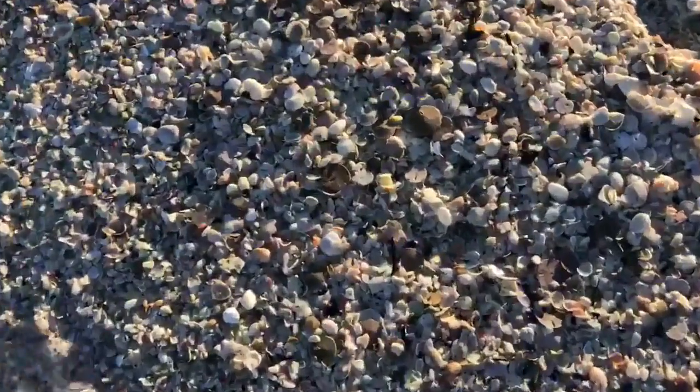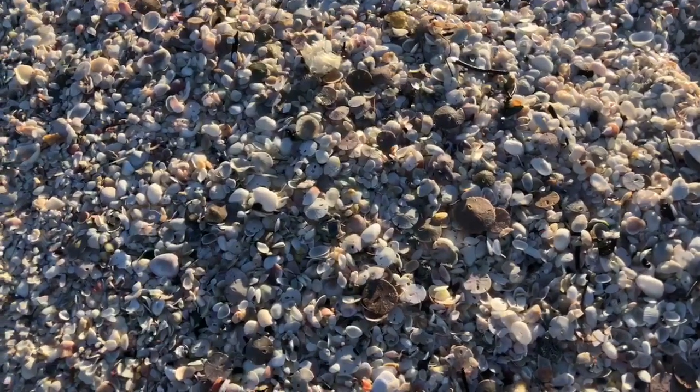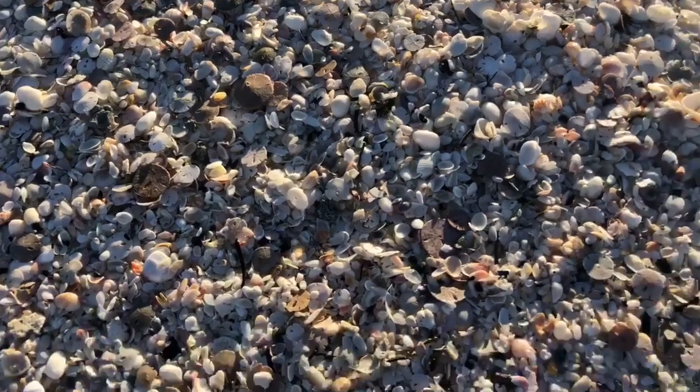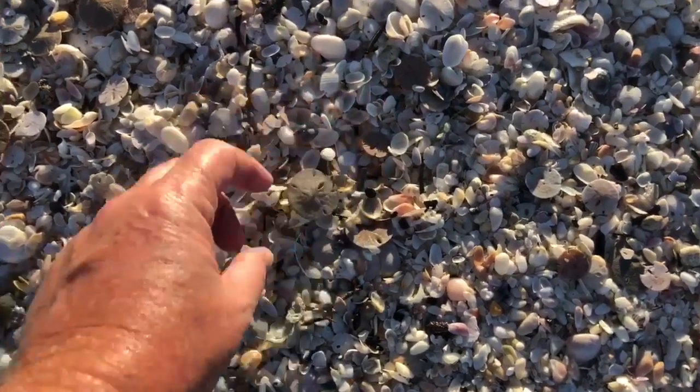This red tide is taking its toll on everything. Look at them all. Look at all the sand dollars. Piles of them. Piles and piles. Everywhere.